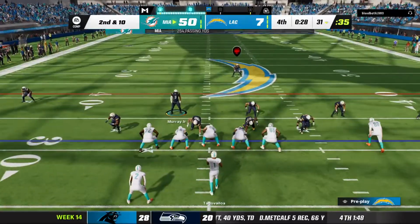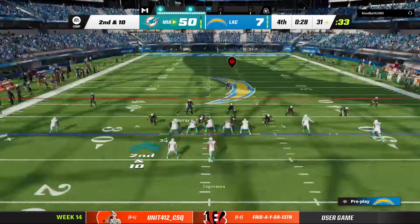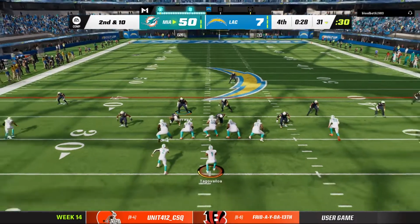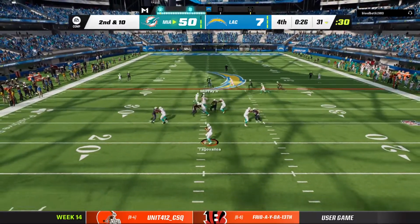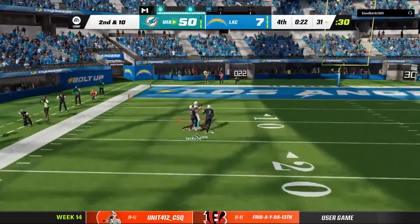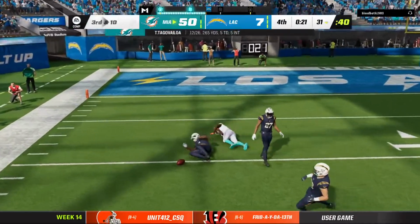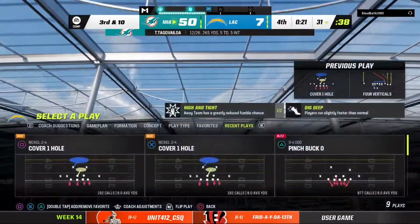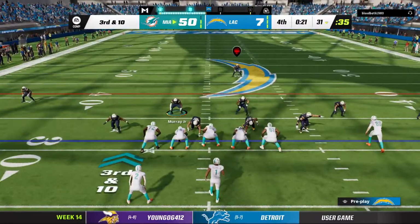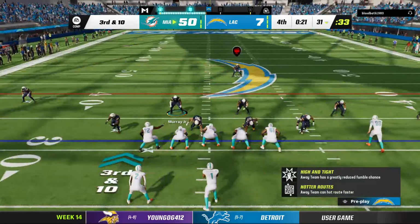Here we go. Line of scrimmage, the 31 as they line up 2nd and 10. Going to the air, Tagovailoa. And going deep for Hill. And that's going to be incomplete. Good effort there trying to take a shot, but it's 3rd down. An incomplete pass on 2nd down. That muddles things a little bit here.